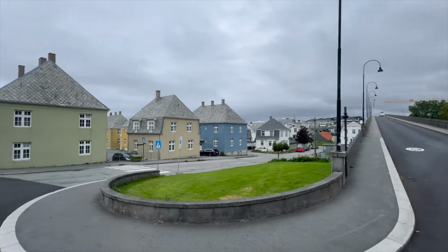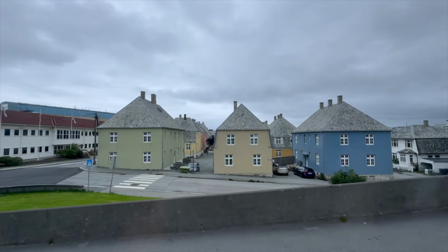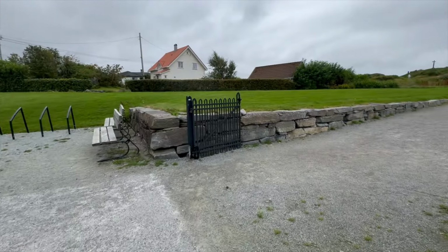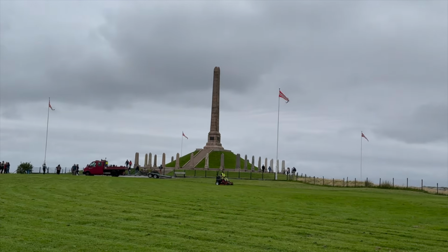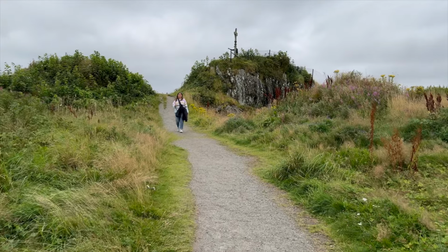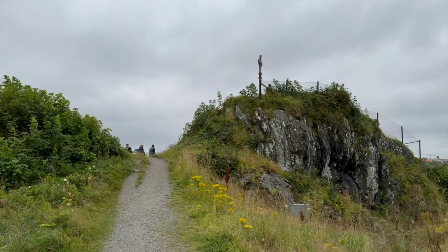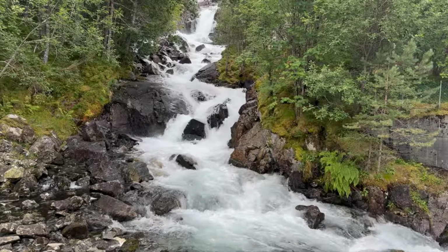We embarked on a 1.5 hour bus ride through the scenic landscape of Norway, headed towards the fjord and the magnificent Langfoss Waterfall. Our first stop is a national monument commemorating the unification of Norway under King Harald Fairhair. One of the most significant historical figures associated with Haugesund is Harald Fairhair, the first king of Norway who unified the country around 872 AD.